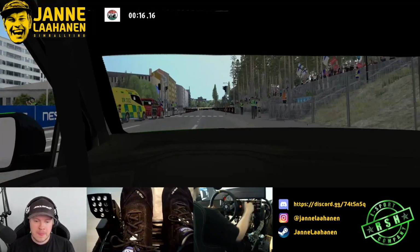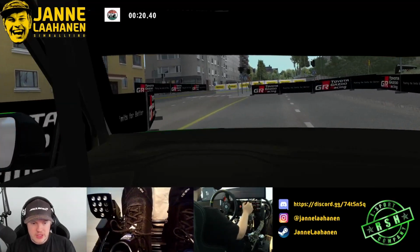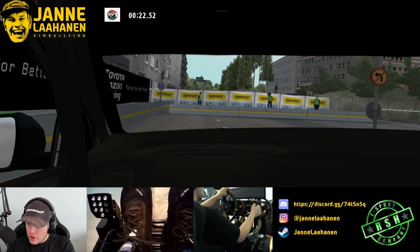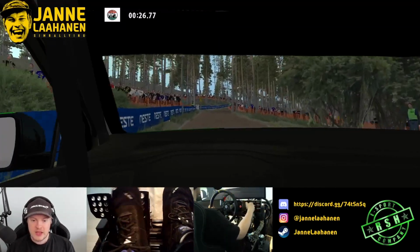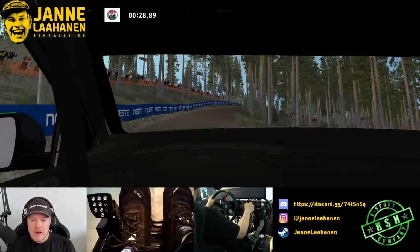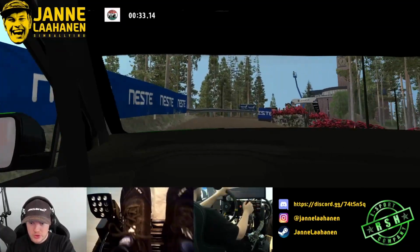Caution, medium left, narrows into heavy right. Before 50, we head to fast right, 50. Very slow left. Or left into a very slow right.